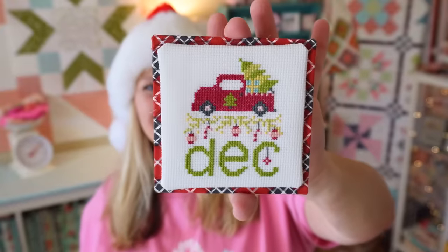So this one was really fun, and I know a lot of you guys are stitching the trucks and making the trucky quilts, vintage truck quilts this year. I love seeing them, so make sure to tag me in your social media posts so that I can see them, and if you're okay with it, I'd love to share them with my audience as well, because that way you guys can all see what everyone is making. So here's the little December Stitchy truck.